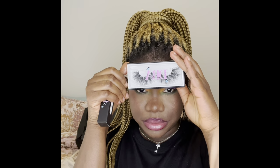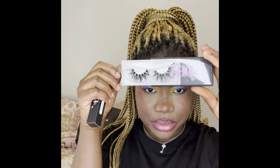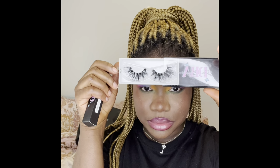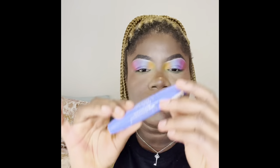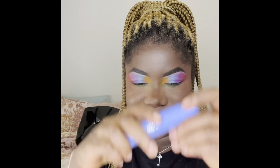So I'm going to be using the Divine by Andriel's eyelash for this look today. This is number 6. I will also be using the eyelash glue, which is also in my business. I will put the website down below just in case you want to buy. And I will be using a mascara.